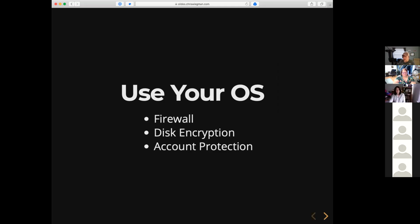Mac and Windows sometimes obscure that a little bit these days because they'll combine the password with your other stuff, but there are ways you can lock that down to make sure that the entire disk is encrypted. The idea here is if somebody gets your computer, they can't read the passwords off of it.